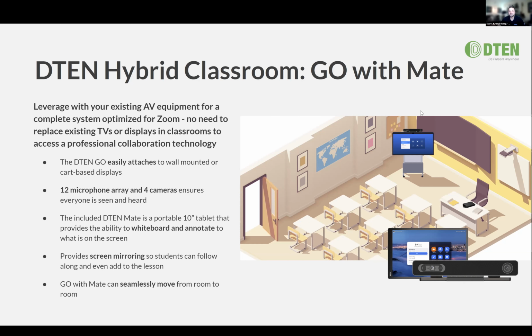To your point, there's many facilities that have legacy technology in there, and they're looking for ways to bring this into a modern learning environment. So the Go and the Mate in combination can really help check off some of those boxes and fill the gaps in some of these spaces. Just like any DTEN device, your microphone array is built in here. You have multiple cameras giving you different fields of view and different opportunities to zoom. And then it comes with its Mate, our 10-inch touchscreen tablet.